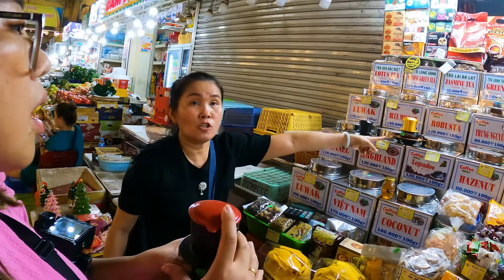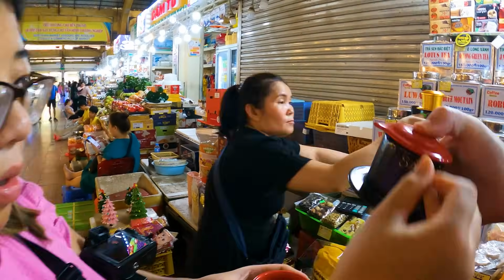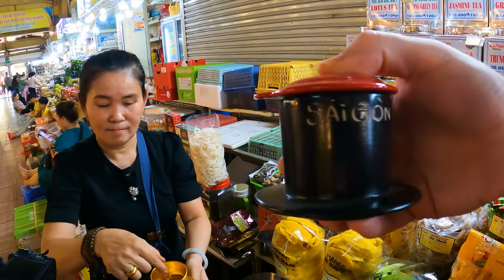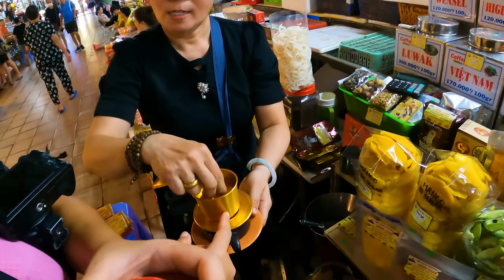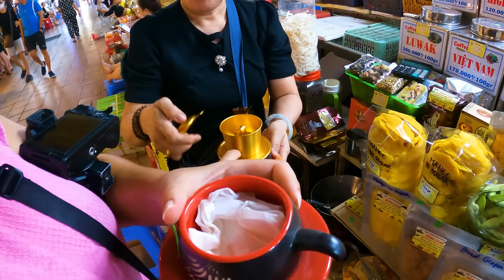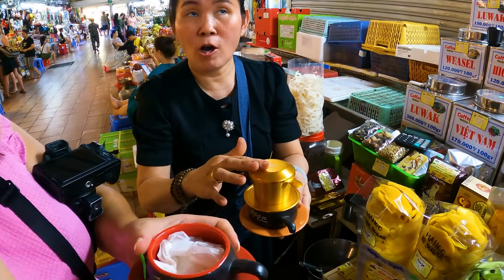And this one also. Can I see again? It says Saigon on it too, which is kind of nice. Oh, careful. This one is different. This one is not ceramic. This one is aluminum. And this one is for the electric.